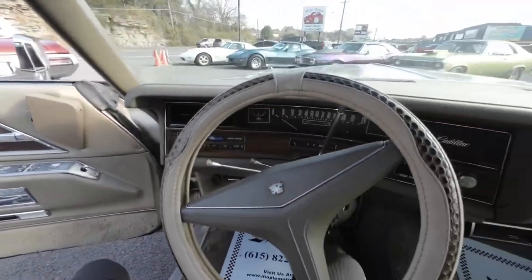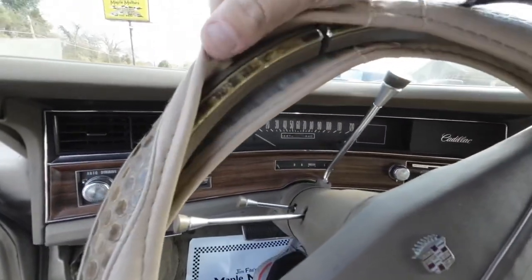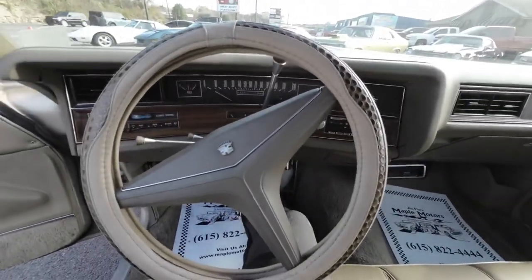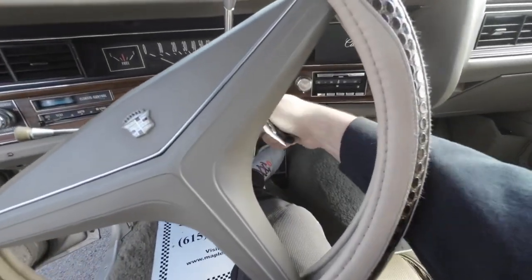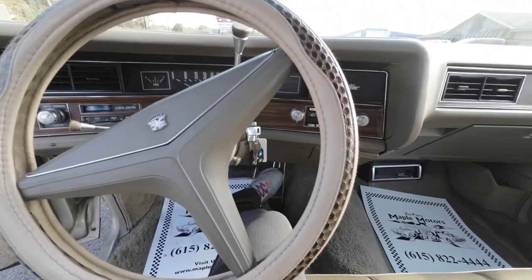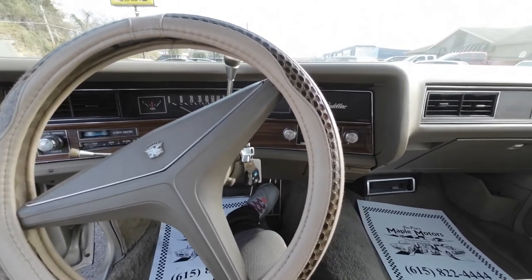Let's look around the interior, check everything out. They got a steering wheel cover in here. Looks like the old steering wheel's got some cracks. Place your bets, do you think the horn works? They're pretty cold, so I'm gonna go ahead and start this up. Pretty good sound. Squeaky belt there. Looks like it went away.